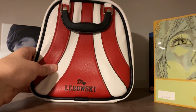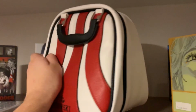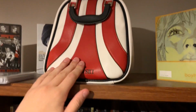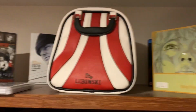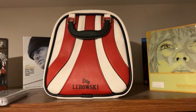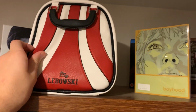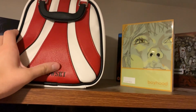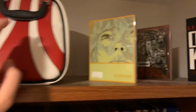And then we have definitely a prized possession here. My Big Lebowski, the 4K bowling bag set. So yeah, this is a bowling ball bag gift set edition that has the movie and a few other little things in it. Big Lebowski is my favorite comedy of all time and in my top 5 movies of all time. So I definitely had to have this edition when I heard it was out. There's really just nothing that can be said about that one.